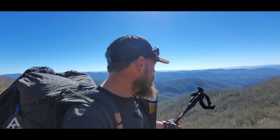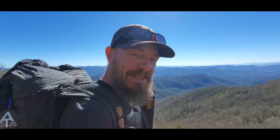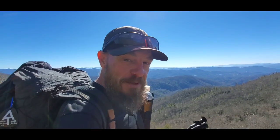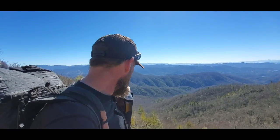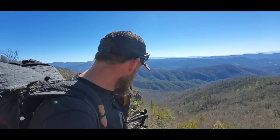Hey y'all, so I am at White Rock Cliffs. Man, look at this view. I love this view. This is one of my favorite views. Man, I love the cliffs, the jagged cliffs.